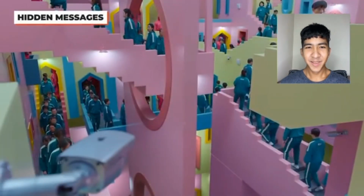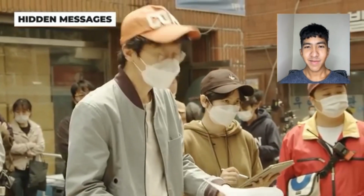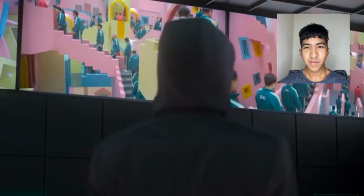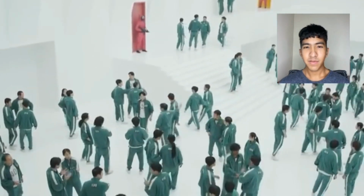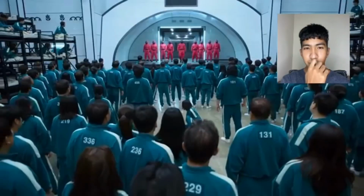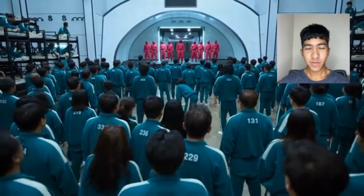Not a single detail was overlooked when the art department and creative team worked to bring all the spaces we see in Squid Game to the screen. One very small but meaningful detail, one that even could have helped the players out a bit, was hiding in plain sight on the walls.